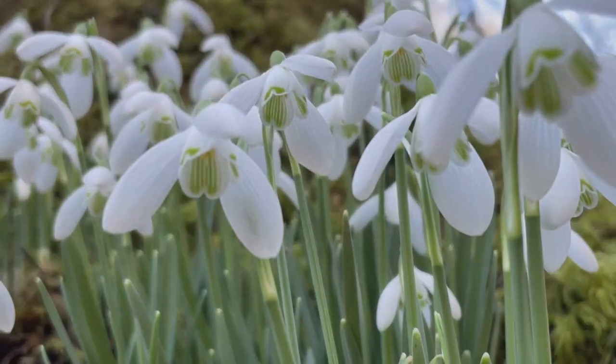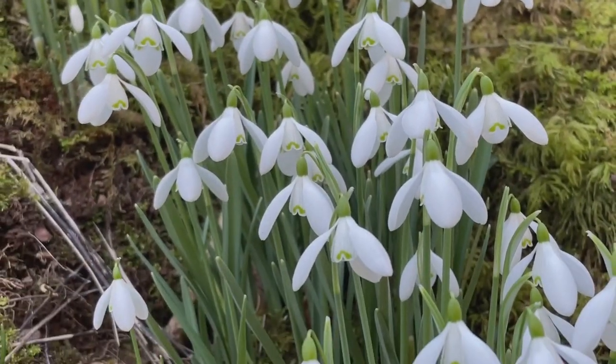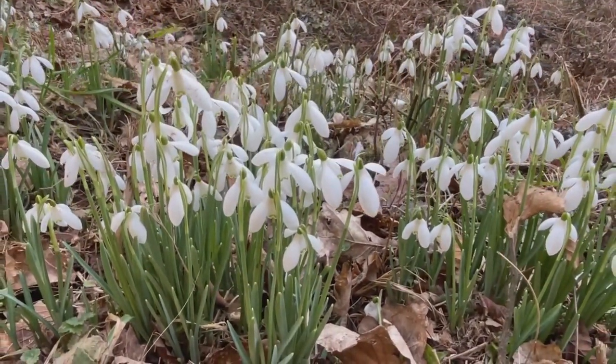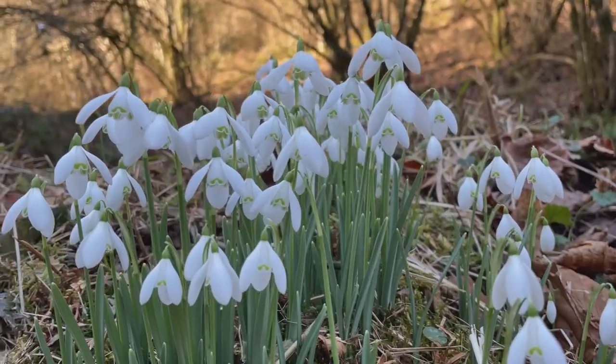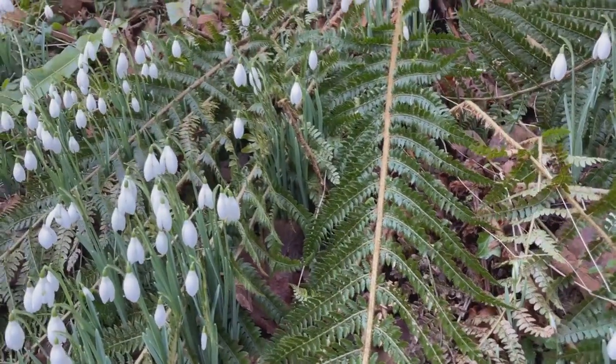Snowdrops hang their heads down because the pollen can only attract winter insects if it's kept dry, so they protect the pollen for their survival. And at 10 degrees centigrade, the petals open up. But below 10 degrees centigrade, the petals close to protect the nectar.